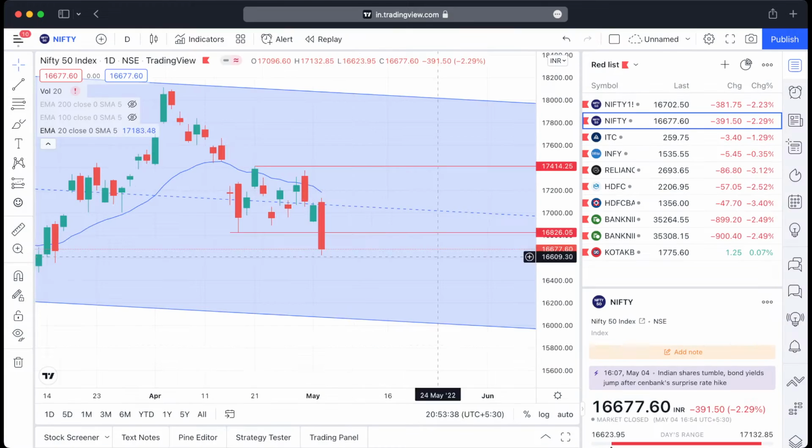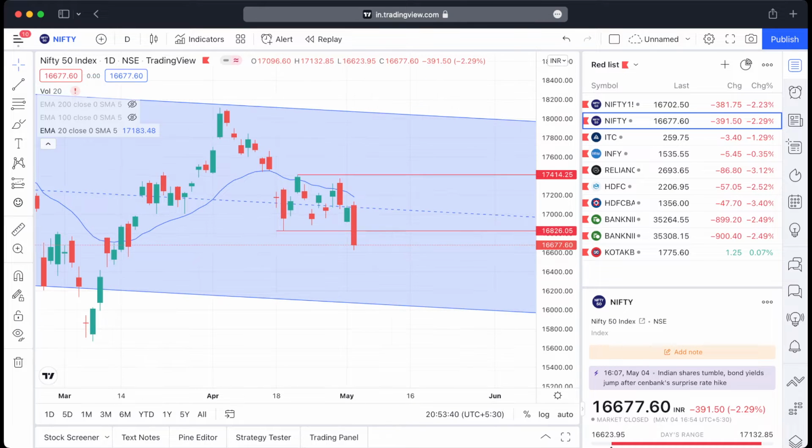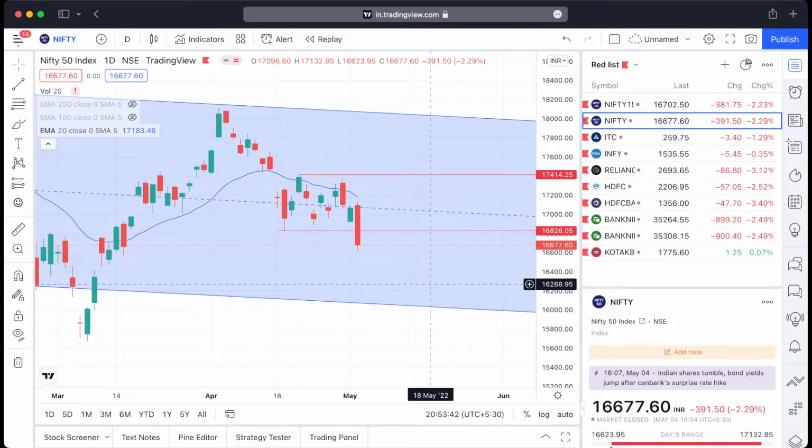For tomorrow we can expect some kind of volatility, because as there is a Fed event, maybe the market will not follow technicals. There can also be a relief rally. As the market has fallen till here, maybe the 16500 and 600 support will give the market a pullback till 16830 levels, and once it gets here and comes down, we can have a very good trade, I can say.